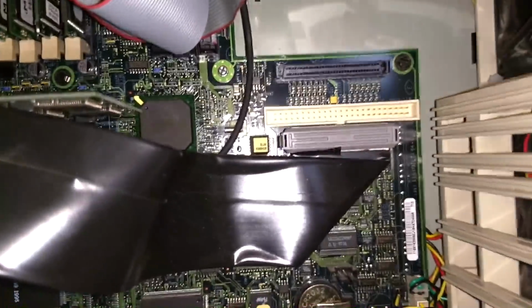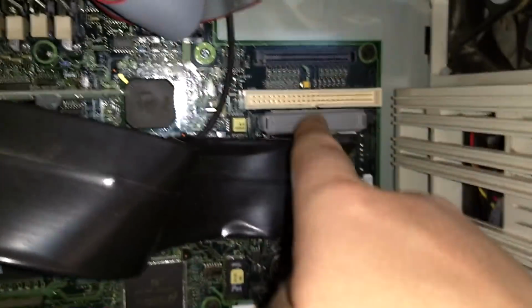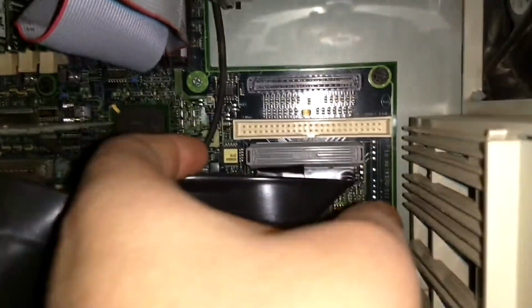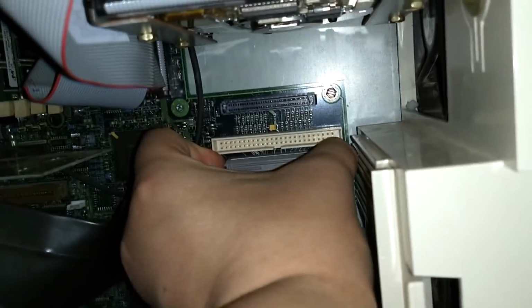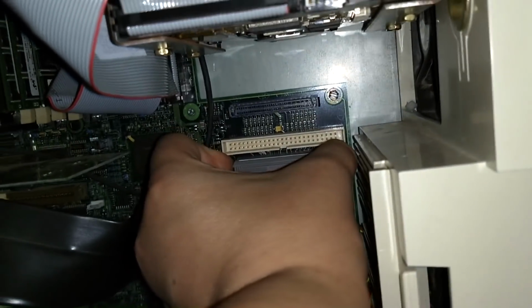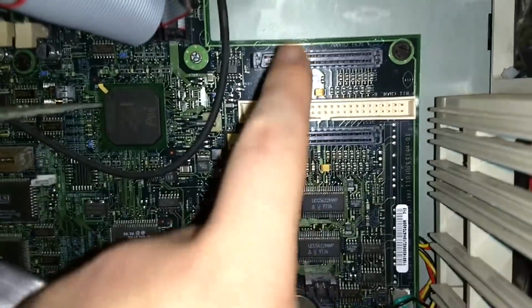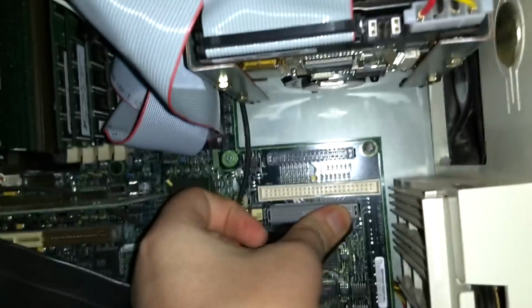There's the onboard SCSI controller with 2 different internal SCSI connectors, and then a port that routes to the external connector. So if I unplug this, what is behind this? I've never actually looked. Just another slot like that one. Cool. Plug that back in.